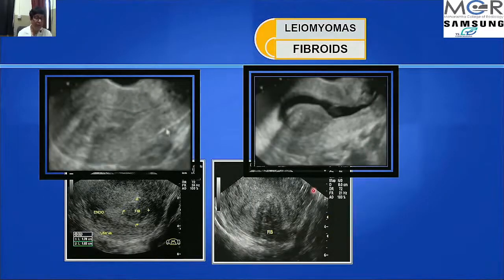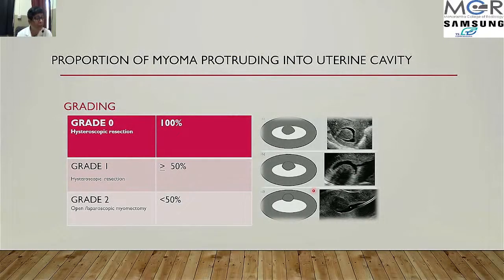Now, for fibroids, the submucous fibroid impinges on the endometrial cavity and distorts it, and that is one of the important causes of menorrhagia. So, how big is this protrusion inside the cavity is important, because then accordingly we grade the myoma. Grade 0, where 100% of the myoma is protruding inside the cavity. Grade 1, where more than 50% is protruding in the cavity. Grade 2, when less than 50% it is protruding inside the cavity.